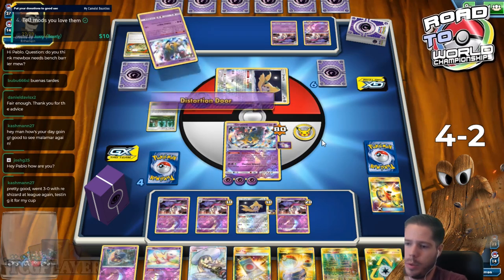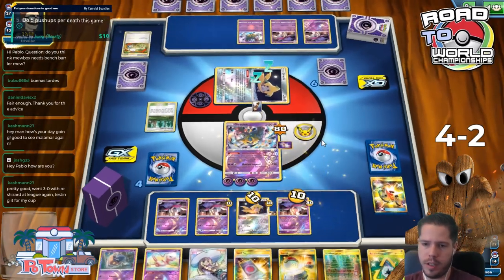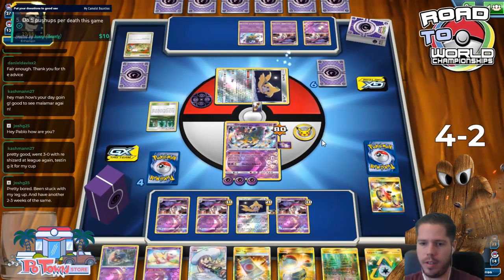And he went 3-0 with Regisard at League, that's awesome. Which, was it Green's Regisard or Ability Regisard?